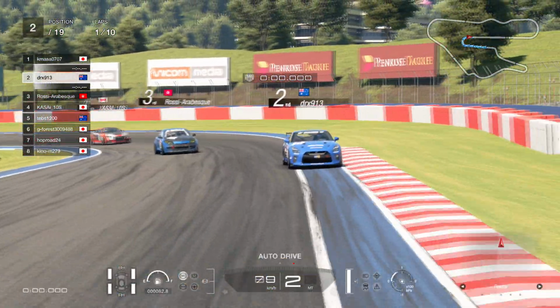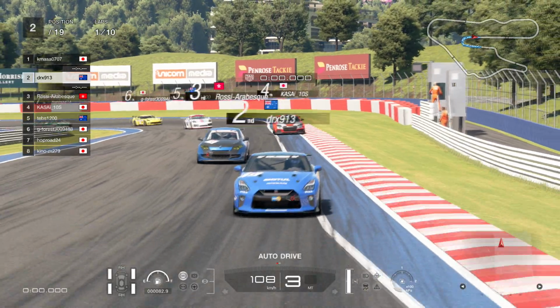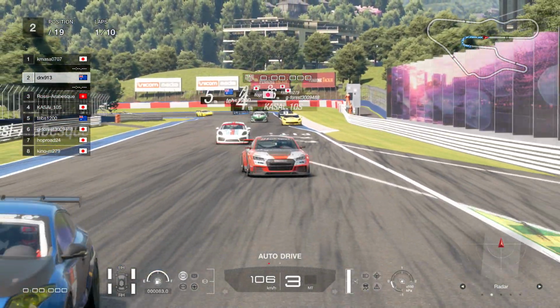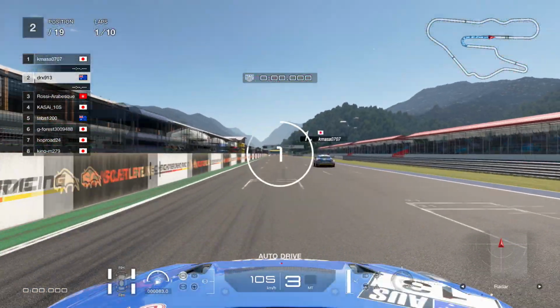You can see here I have qualified second. I actually qualified second in both races, which was really good. But unfortunately, just not a lot of live action. In fact, I think just about everything happens immediately here straight away.